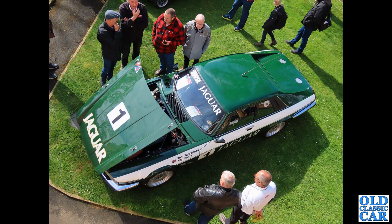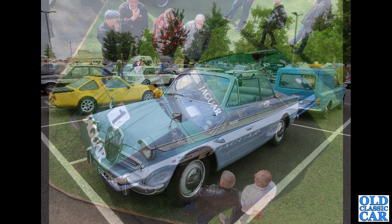And down at Bicester we saw this, a race-prepared, TWR-prepared Jaguar XJS racing car. And these V12 cars on open exhaust sound phenomenal. And I think there is a video from a long time ago elsewhere here on the channel that shows just what these do sound like, and I'd recommend watching that one.